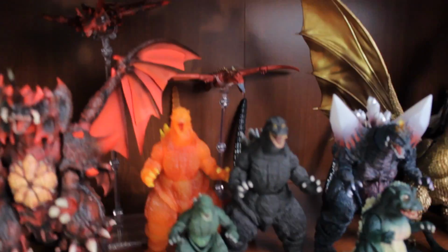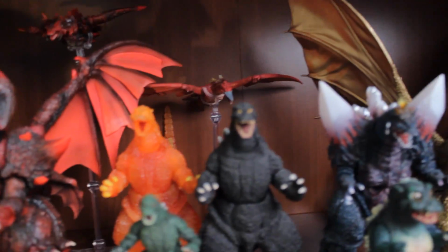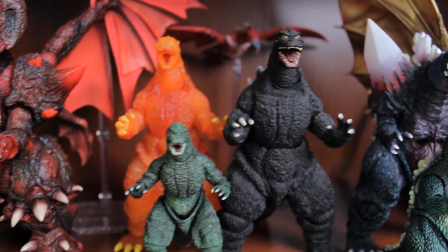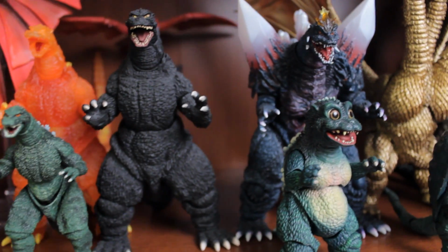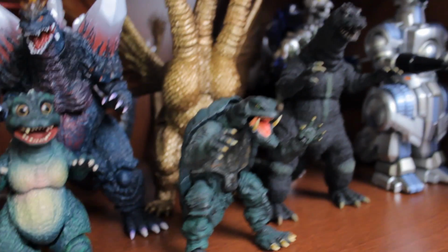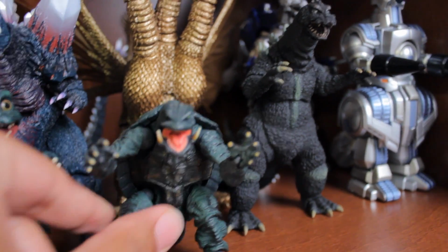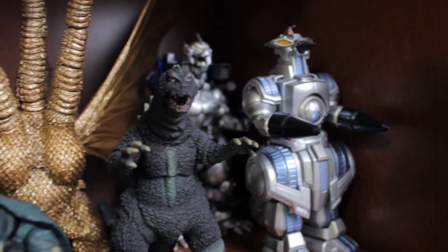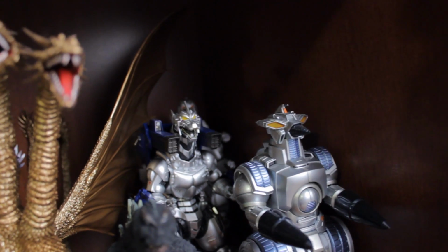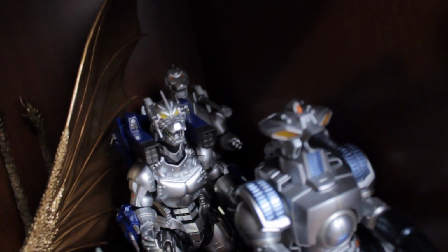Let's see if we can get in as close as possible. We're trying to make this clean, guys, so kind of bear with me here. So then we have Godzilla Jr., G94, Little Godzilla, Space Godzilla, King Ghidorah. Then we have Gamera here. He needs a Monster Arts figure very badly. Then we have our G64. We have Mogira, Kiryu, and then way in the back, Super Mecha Godzilla. So that's absolutely fantastic and definitely very cool.